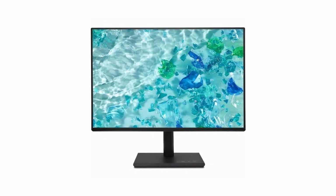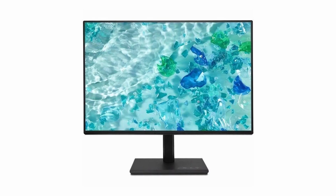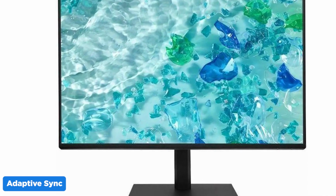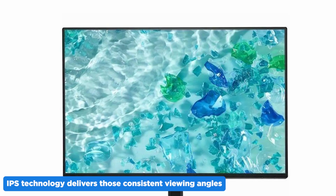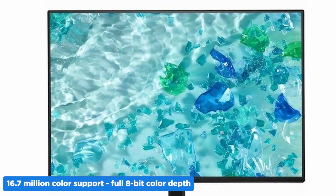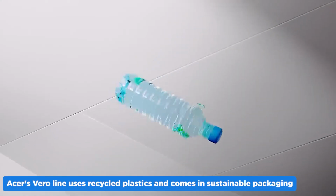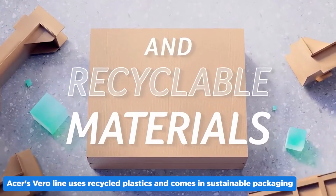You get that smooth scrolling and reduced motion blur, though the 4 millisecond response isn't quite as snappy as gaming-focused monitors. The adaptive sync works nicely with that higher refresh rate to eliminate tearing during light gaming sessions. The IPS technology delivers those consistent viewing angles we love, and the 16.7 million color support means you're getting full 8-bit color depth. What's cool about this monitor is the eco-friendly angle. Acer's Vero line uses recycled plastics and comes in sustainable packaging, which is rare in the monitor space.